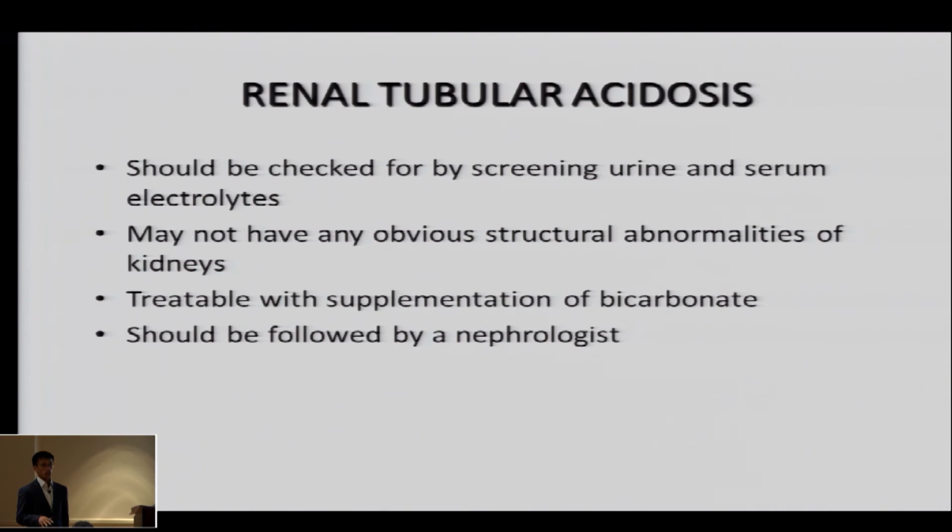It's one of the easier things for us to screen for, whether by a urine test to see the level of acid in the body, and if it's high, looking at the blood test to correlate that, and then seeing if there are things we can do to treat it. The key thing here is that it's purely a functional issue. There are no obvious structural abnormalities of the kidney. So imaging studies such as an X-ray, ultrasound, or CAT scan aren't going to tell you if the kidneys are having trouble getting rid of the acid. Like I said, it's treatable by supplementation of bicarbonate, and anyone with renal tubular acidosis, we highly recommend following with a nephrologist.